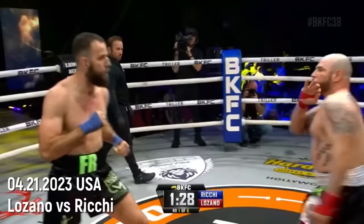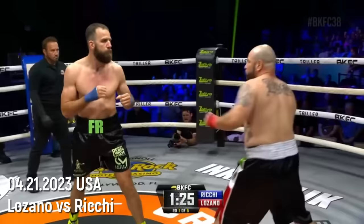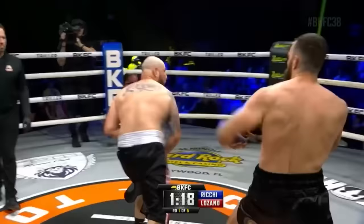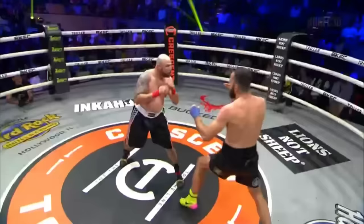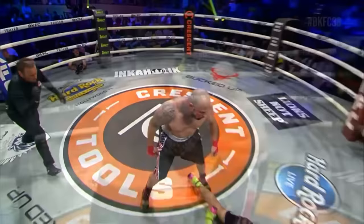Counter right hand from Ricky on the pull two. Jab to the body. See Lozano looking for the entry. There's the right hand. And there's what we talked about earlier. Oh, whoa! And you can just see right here that overhand right. Just landed clean right there.